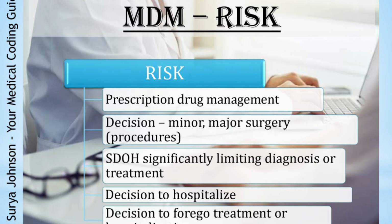So the next one under MDM is the risk of complications, morbidity, mortality of patient or patient management. Under risk there are several criteria. It can be classified based on prescription drug management, and also the decision for minor or major surgery procedures, and then SDOH, the social determinants of health, significantly limiting diagnosis or treatment. Then the decision to hospitalize, and also the decision to forego treatment or hospitalization. So these things should be considered when calculating the risk.